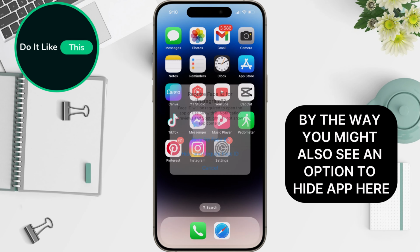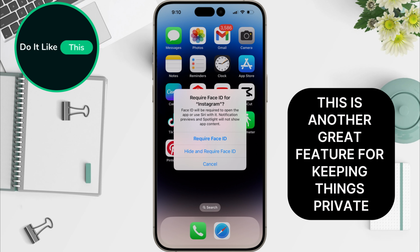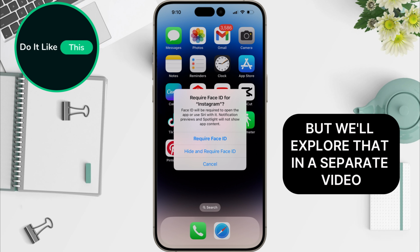By the way, you might also see an option to hide app here. This is another great feature for keeping things private, but we'll explore that in a separate video.